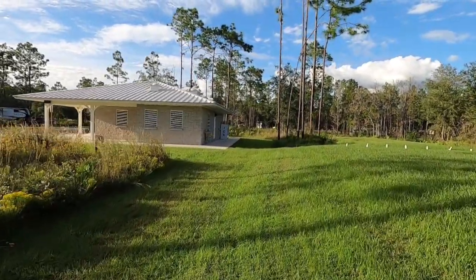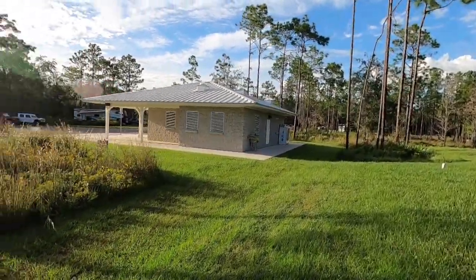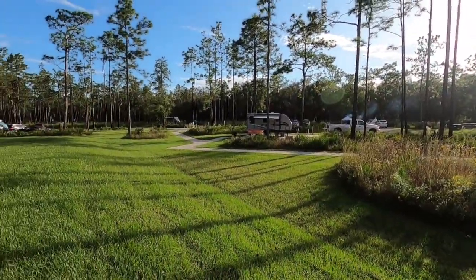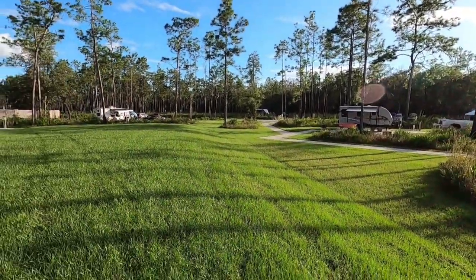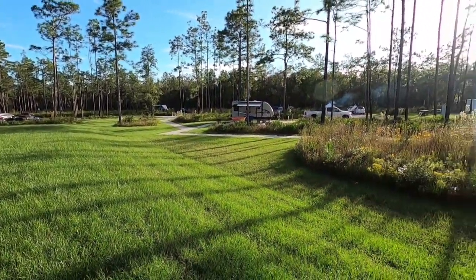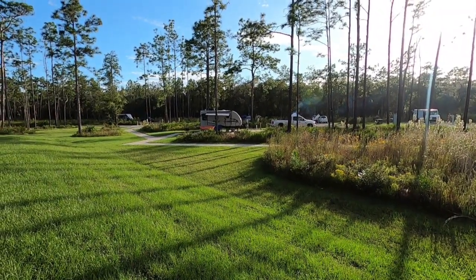So even though I was hesitant getting an interior site, I'm very pleased with site number 6. Very pleased indeed. I'm going to get more of the campground tomorrow, and I'm going to compare site number 6 to site number 9.